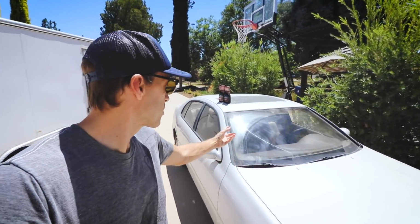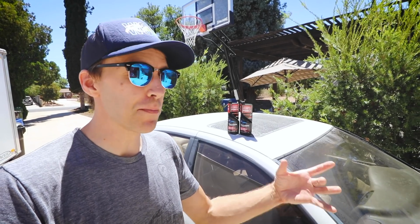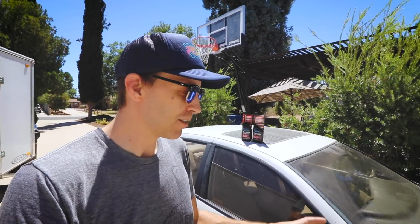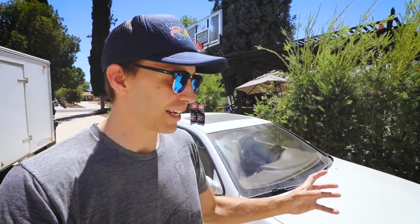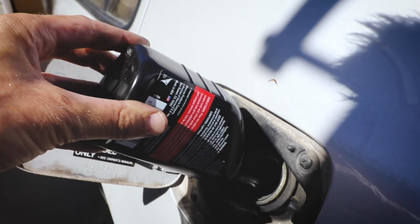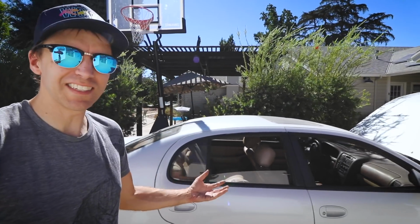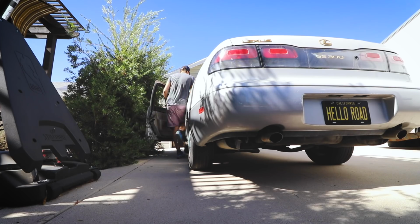Okay, so we bought some fuel system cleaner. I'm gonna dump that in the tank and see if that helps at all. Also, this car has been pinging like crazy, so I'm gonna go and check the timing and make sure that it's set properly. It definitely is not set properly, so let's look at that and see if that can help this thing run any better. Okay, fuel additive is in. Let's see if that makes it run any better.